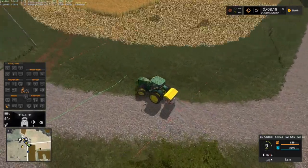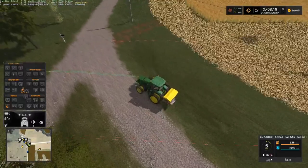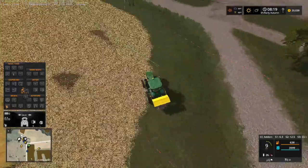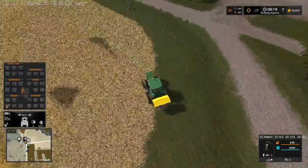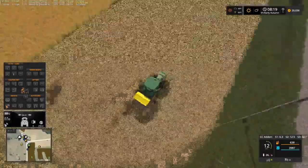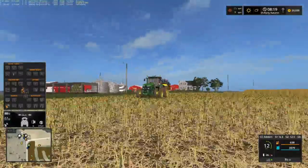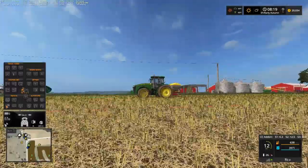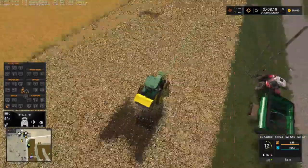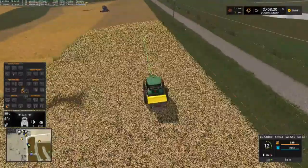Alright, we're going to lock on our GPS. Whoa, not that way. That way. Come on now. There we go, locked on. We're going to start spraying. I have to use GPS when spraying because as you can see, the corn textures, the straw textures, I mean, you can't tell where you fertilize at. So that's why I got the GPS on.